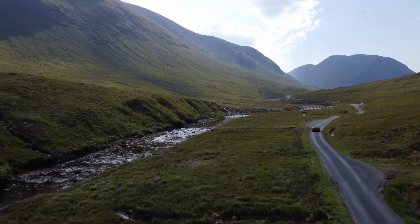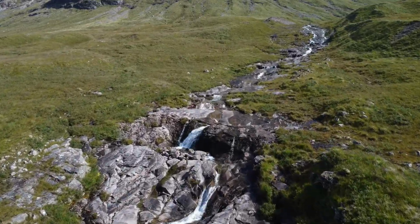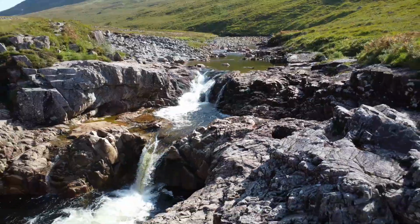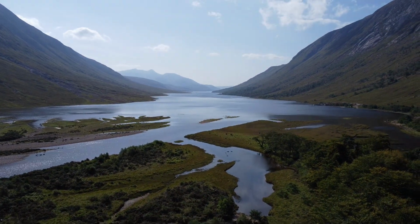Next, we're heading to Glen Etive, which has the most beautiful driving tour in this area. So we made it to the Glen Etive Road, and this road is 12 miles, and it is one way, and it's a single lane road, so there's lots of places for you to pull off, but it can get kind of tight, so we're gonna have to make sure we're extra careful today.